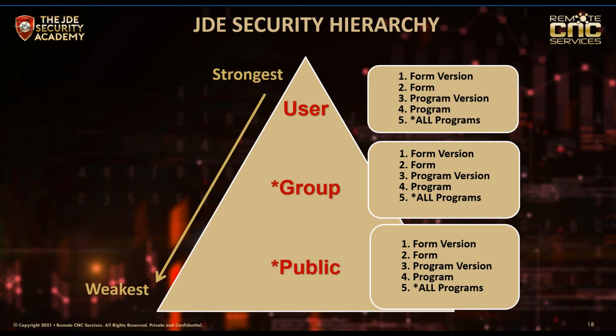So that's that same order of security of 1 through 5 is carried out at the user, at your roles from high sequence number to low sequence number, and then at star public. That's a lot of security that it's scanning through and a lot of things that it's looking for. The first record that JD Edwards finds, it stops. It doesn't matter if the next record was a full access record and you want the user to have full access. If the first record that's found says no, then that's what the user gets, no.